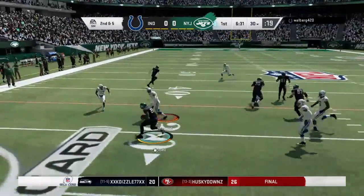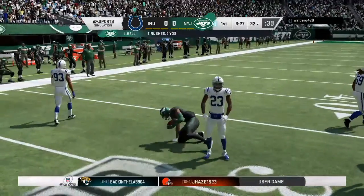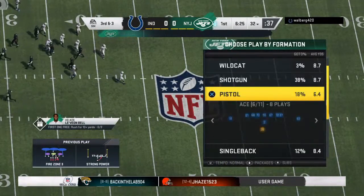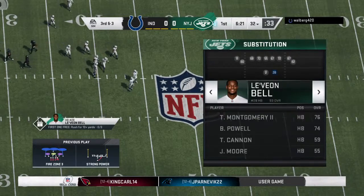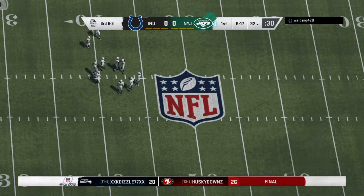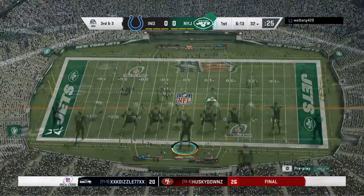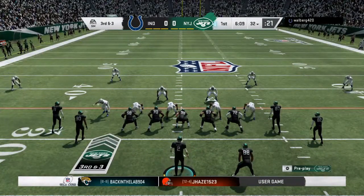Here's Bell. He's brought down there by Kenny Moore. Well, they had that one sniffed out. Excellent run blitz. Stopped that one for a short gain. What makes a good run blitz a good run blitz? The ability to stay on task, to follow up your assignment, go to the gap you're supposed to cover, and not be deterred by anything else.